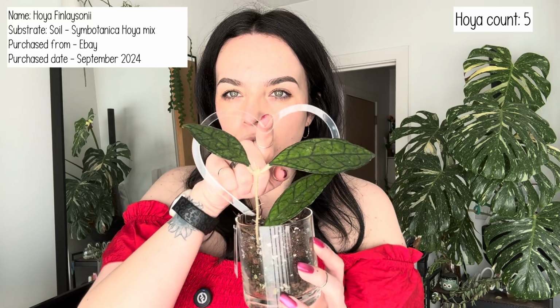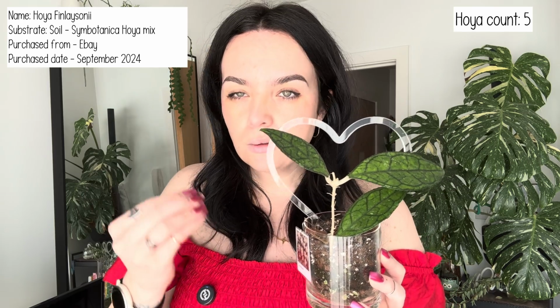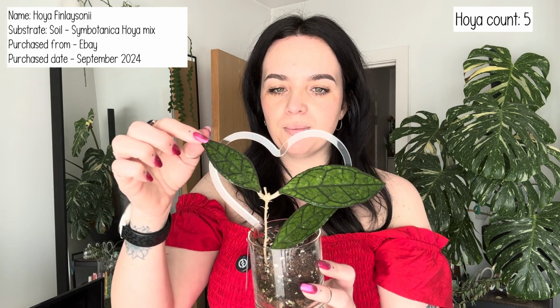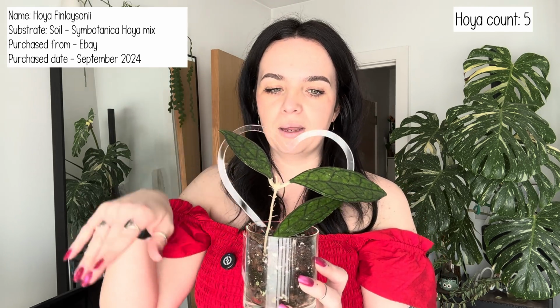I know this trellis is not doing anything, by the way. I got these heart-shaped ones off of Amazon. I'm not really the biggest fan of heart-shaped things, but I thought for some Hoyas it would be good. I literally just put it in there because this is quite a wobbly one, and I just wanted it to have a little bit more support instead of flopping around.